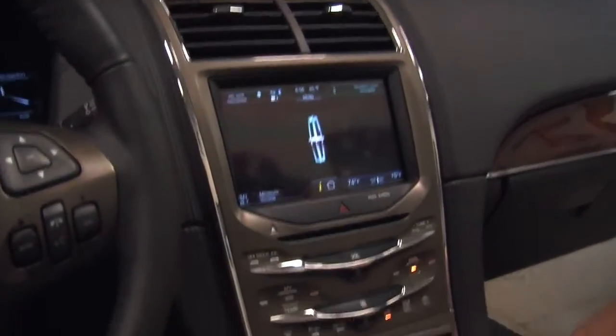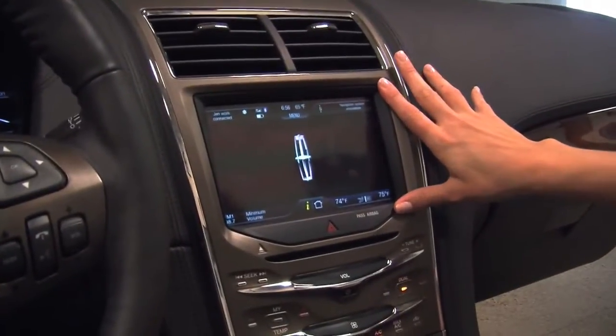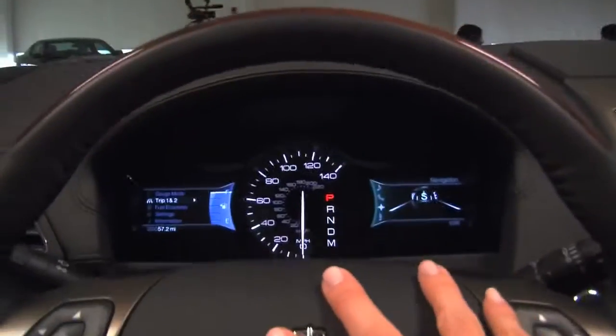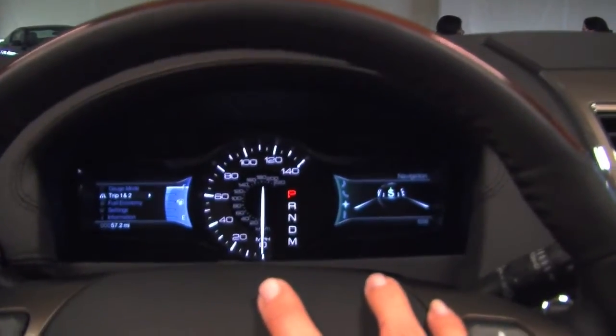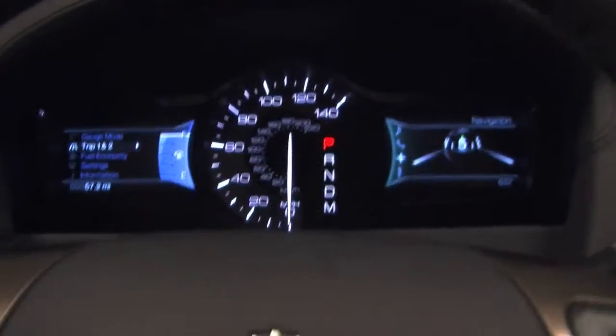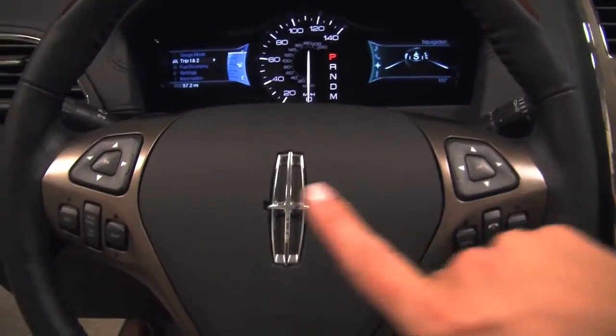Alright, so My Lincoln Touch is a whole new way for users to interact with their vehicle. You've got new displays. This is a new 8-inch touchscreen, all new design, all new features. You've got two new screens located in front of the driver. Those are both 4.2-inch full-color LCD screens. There's new controls on the wheel. To control those screens, you've got two 5-way controllers.